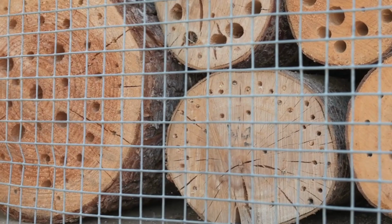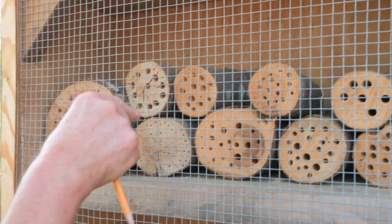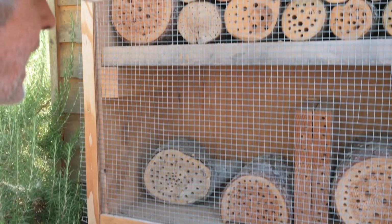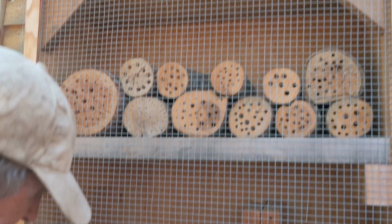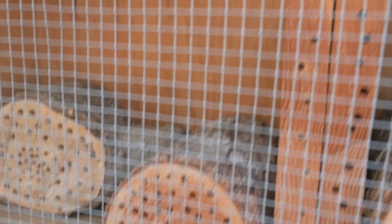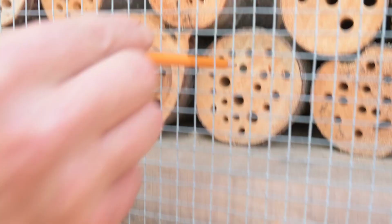Okay, and this rat wire here is to stop the woodpeckers coming along and eating the grubs. Woodpeckers have long tongues. So it didn't get as populated as I was hoping. In fact, I'm quite disappointed in this lack of nesting going on. But there's a mason bee nest right there. There's one here. I'll point to it from the side. There's one right there. You can see that mud where it's capped off.